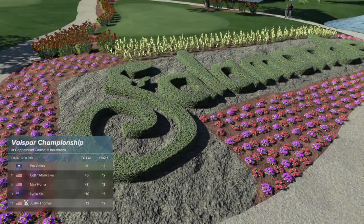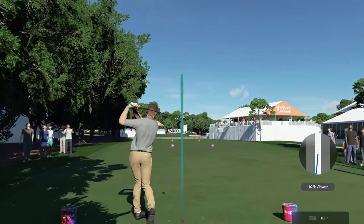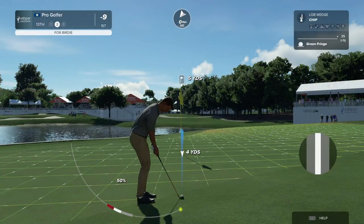Well, with that good play, this person is now in first on the leaderboard with Colin Morikawa in second. This is quite an astonishing performance by our leader. Their advantage now out to double digits. I'm not sure if the chase back is good enough to catch them.